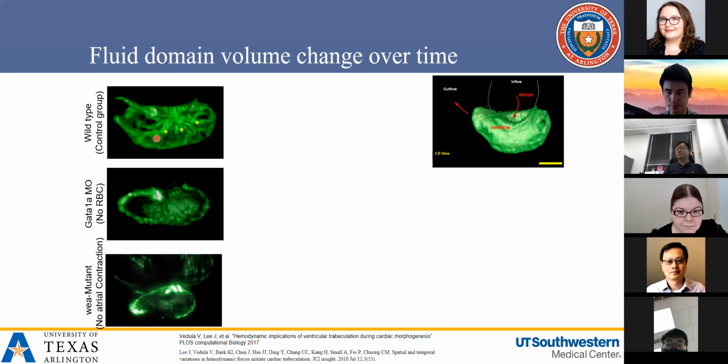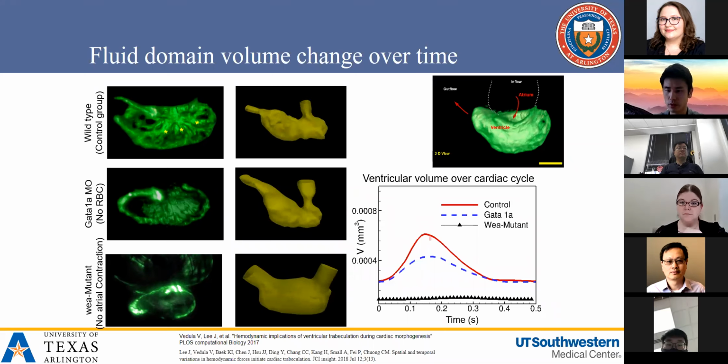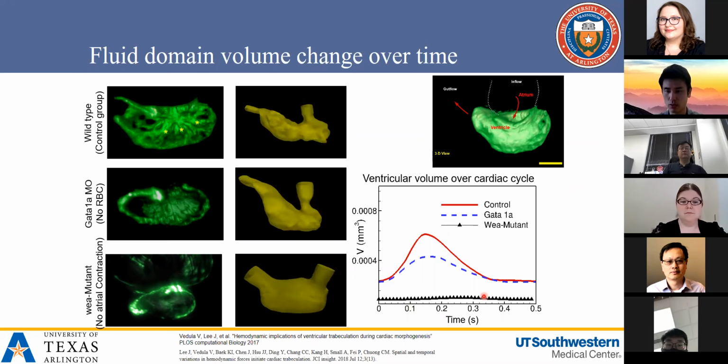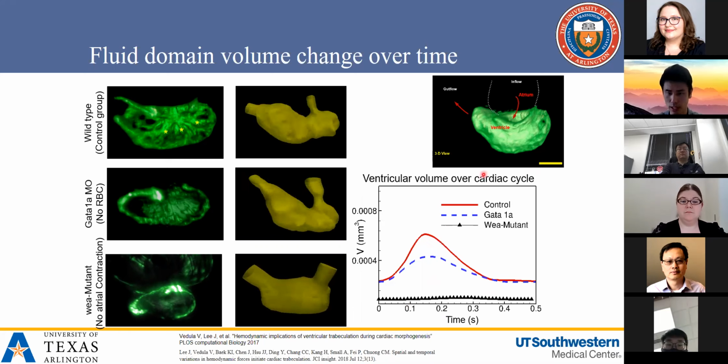It's visualized. And then our 4D fluid domain segmentation provides the cavity volume change in time. From this data, we quantify the volume change in one cardiac cycle in response to control, GATA1 morpholino, and WEA mutant. We observe that the ventricle with attenuated trabeculation has less contractility, right? So it has less contractility compared to the control group. The control group has higher contractility compared to the GATA1 morpholino injected group and the WEA mutant.